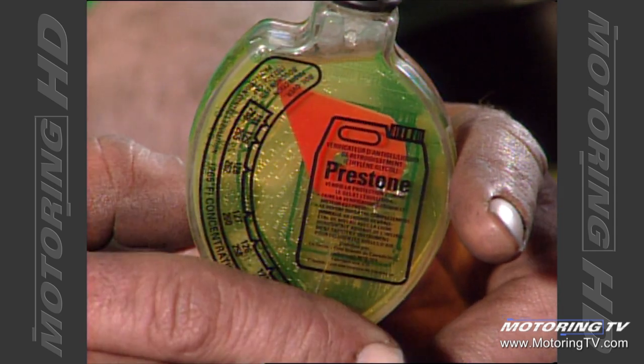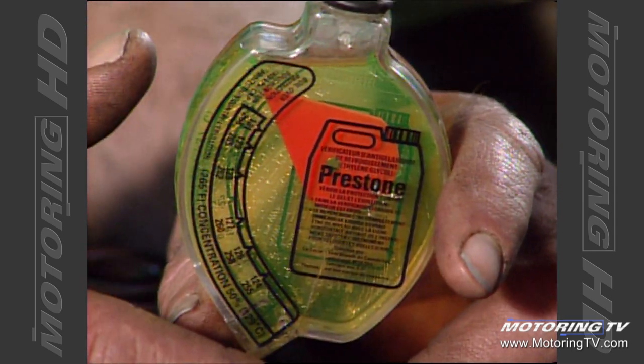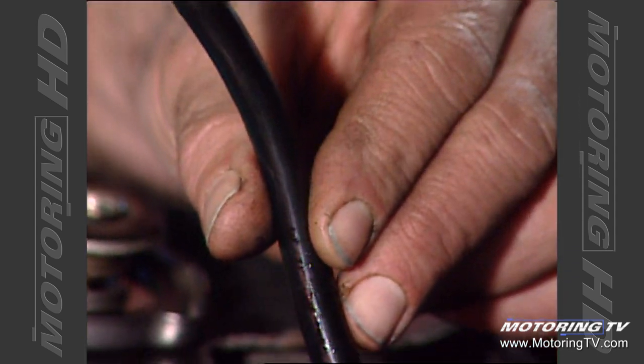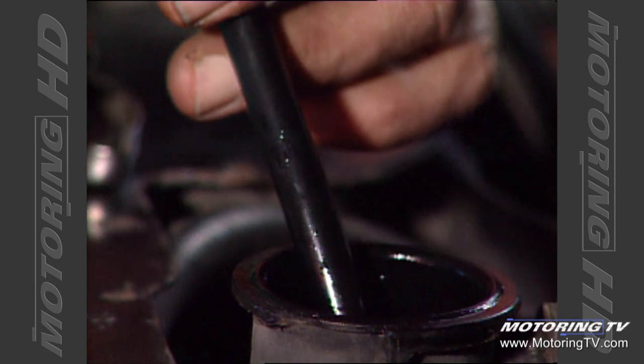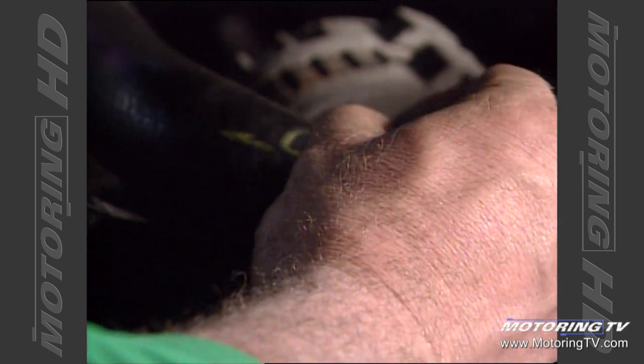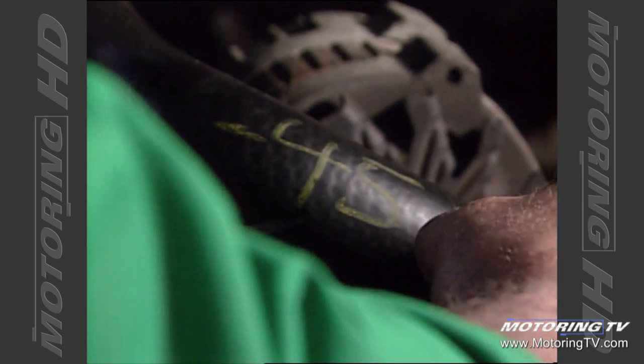Remember, if you're adding solution to the rad during the winter, make sure that you mix the antifreeze 50-50 with water. You can go a little bit stronger than 50-50 if you want, but don't put pure antifreeze in the cooling system. Another thing you should do is take a piece of crayon and mark the freeze protection and date you checked it on the rad hose, just for future reference.